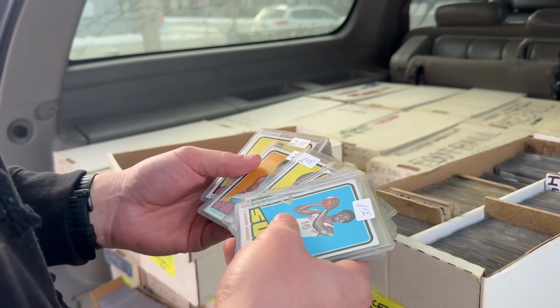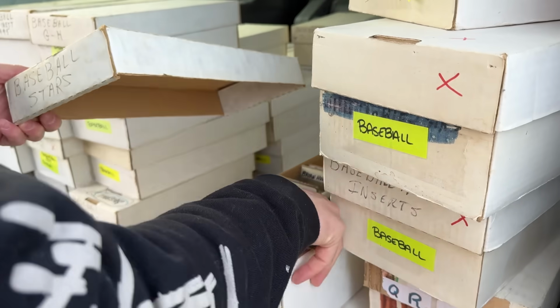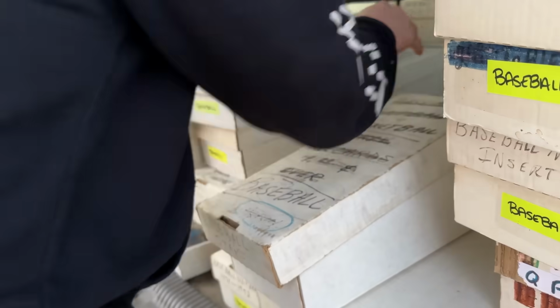Got cards. Not cards. Most of the boxes didn't contain any of the big names. There was actually one row of cards that contain some of the bigger names.